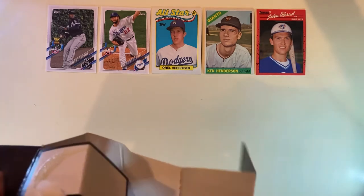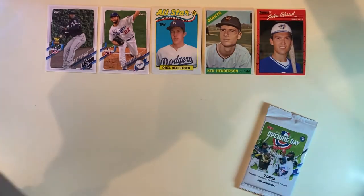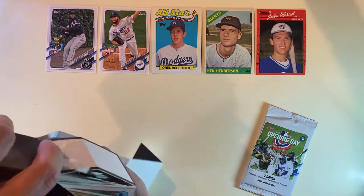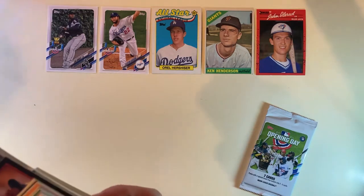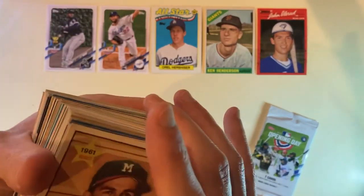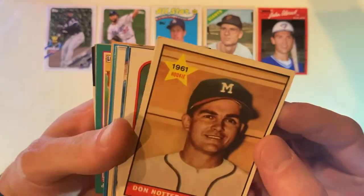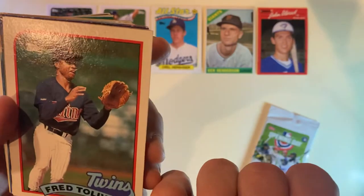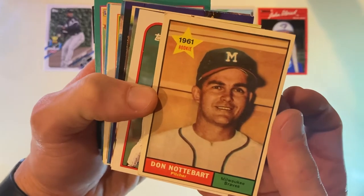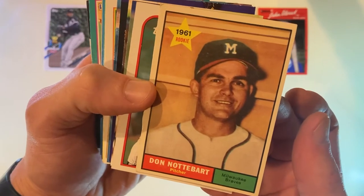Looks like we might have another opening day pack here. And we do. It's a regular in these. We got everything out of there. And we're starting off with a pretty cool card here, guys. Oh, that looks cool. That is a 1961 Don Nottebart Milwaukee Braves card. Oh, that's cool. That is cool.